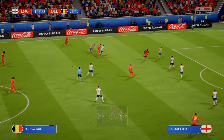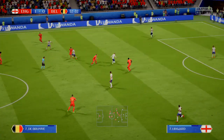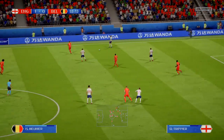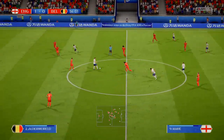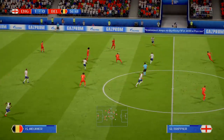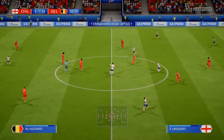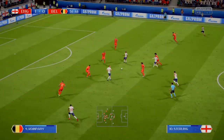Into the attacking third. Now Lingard. John Stones. These two have got a great understanding with their passing. Kane. If he saw the look from the other player and saw where the pass was going and read it. Moving the opposition around with their play, these two players.